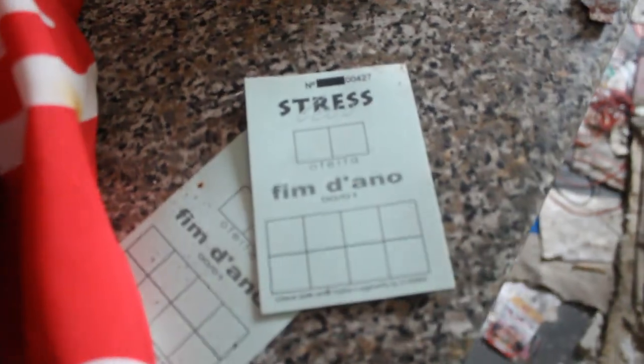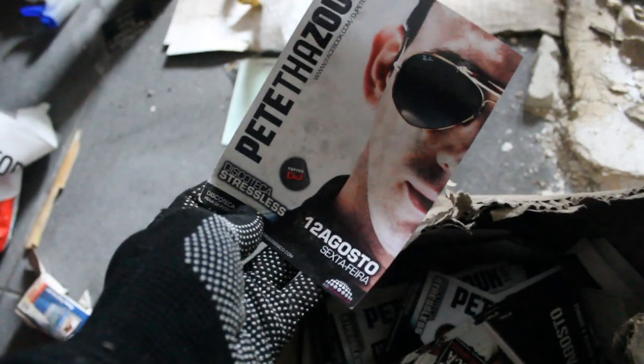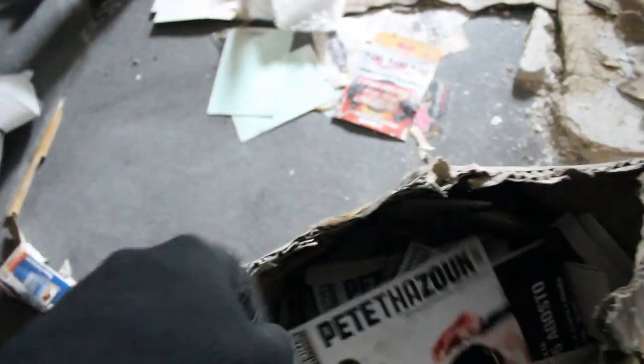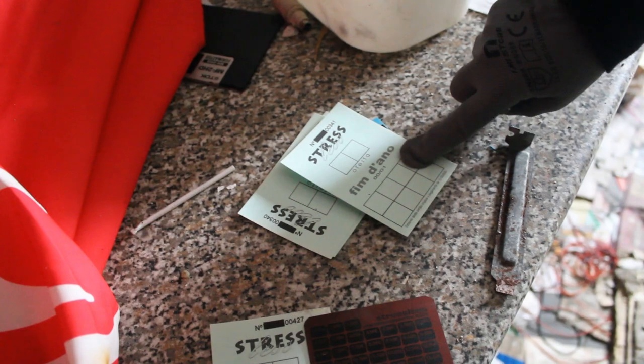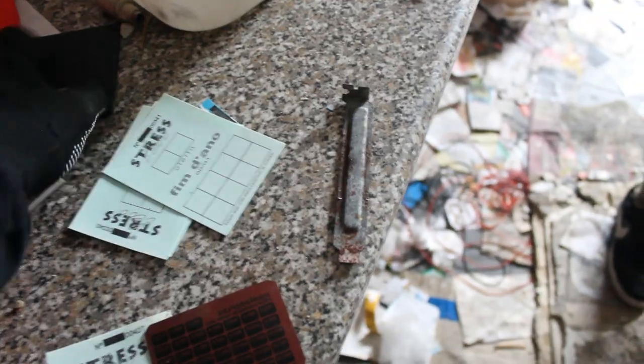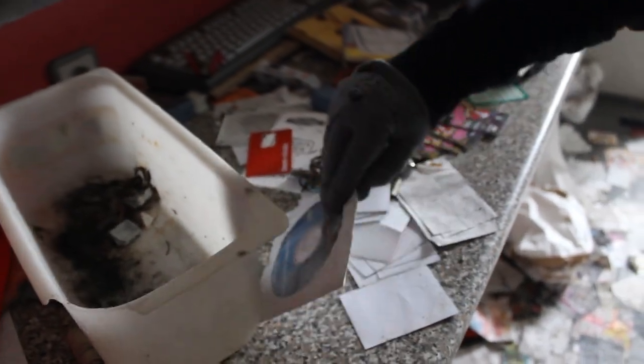Okay, another paper. Nuno Fernandes. Yeah, there's a lot of them in here. Look. 12th of August. It was a Friday. 6 euros. Minimum consumption. This was the end of the year's party. A lot of stuff left, actually.